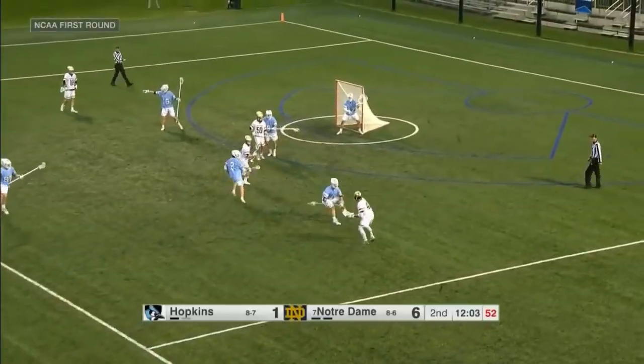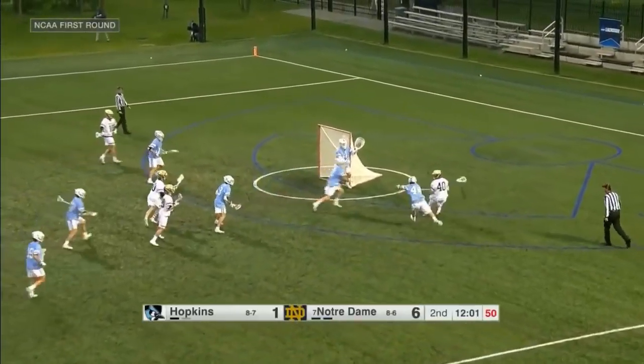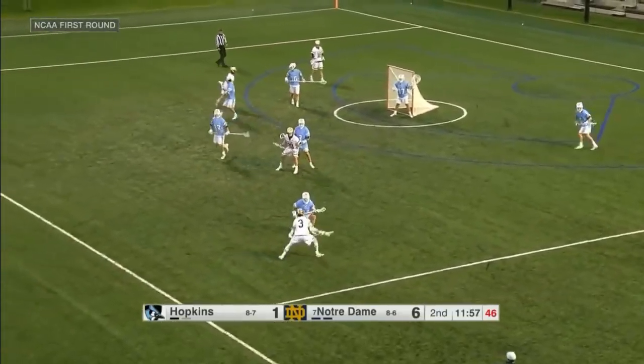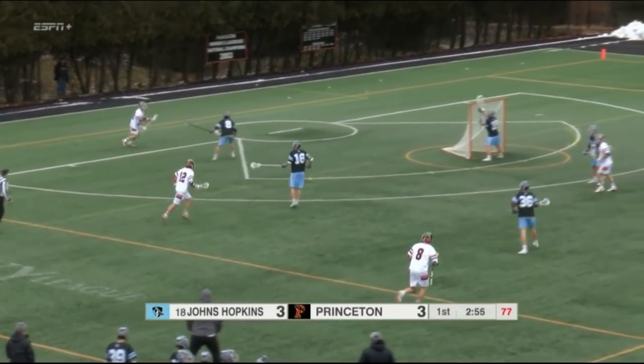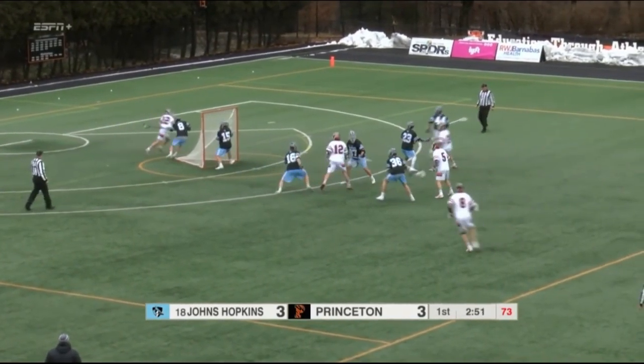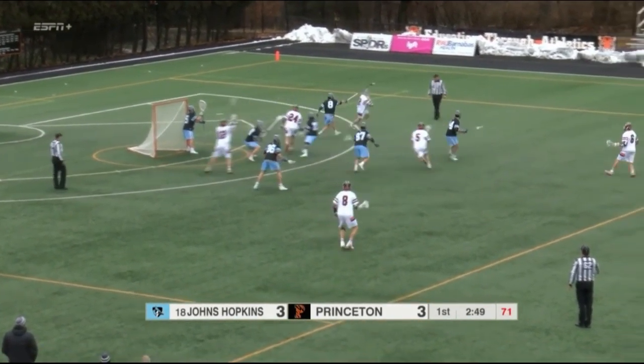And now it's going to be... Bench looking for a hold, won't get it. Gleason trying to work to the cage. Here comes the slide. They settle it down. And smart for Connor McCarthy to slow it down, especially since the shot clock reset with a shot on goal. Sauer shaking behind the cage.